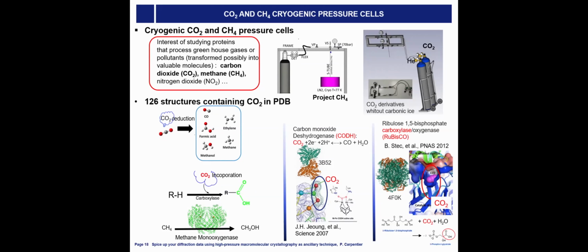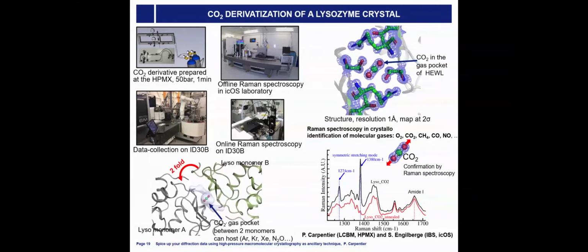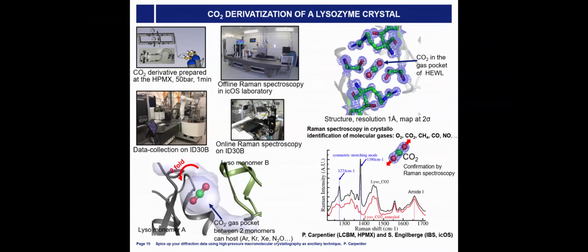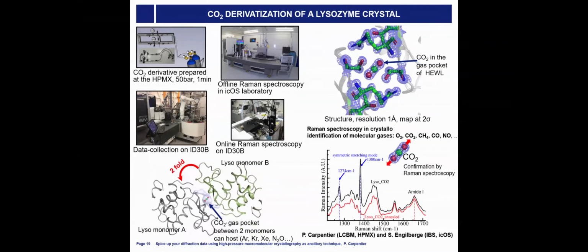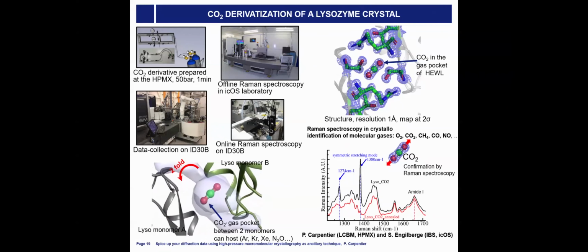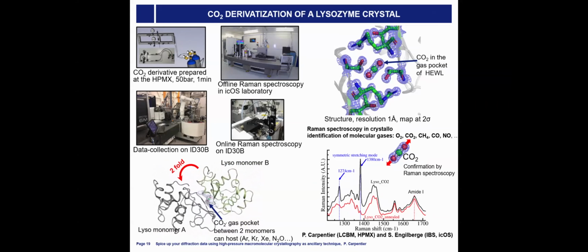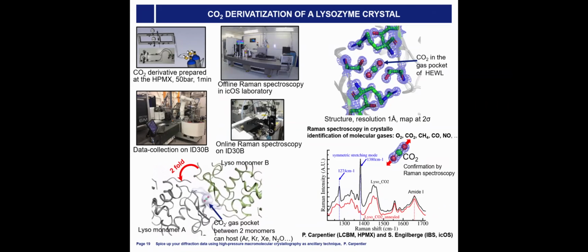I have another question. If you would try carbon dioxide, what would be the resolution range for the crystals? It's exactly what I'm trying to explain on this slide, because here, of course, you can identify clearly the CO2 because you have 3 blobs, but let's imagine that you have 2 angstrom of resolution. You can combine with Raman, and then you will see the band of CO2. With the 2 experiments, you will be confident. So even if you have 2 angstrom, it's okay. You can find a solution.